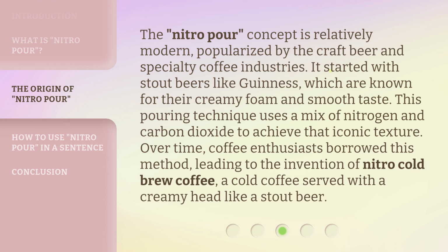The nitro pour concept is relatively modern, popularized by the craft beer and specialty coffee industries. It started with stout beers like Guinness, which are known for their creamy foam and smooth taste. This pouring technique uses a mix of nitrogen and carbon dioxide to achieve that iconic texture. Over time, coffee enthusiasts borrowed this method, leading to the invention of nitro cold brew coffee. A cold coffee served with a creamy head like a stout beer.